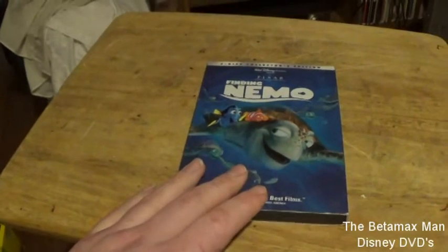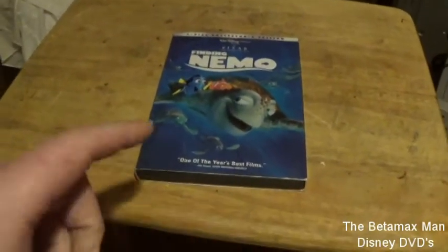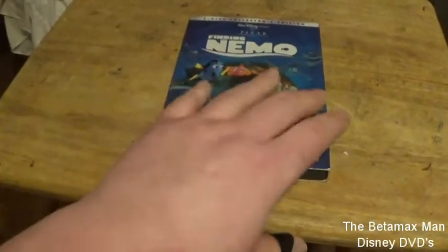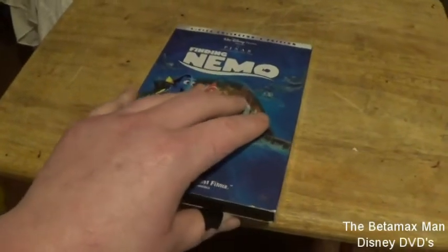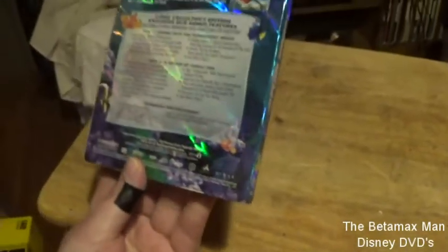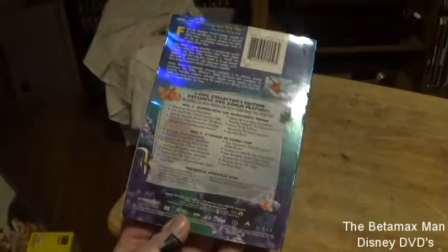Now, I paid about $25 for this disc when it first came out, or maybe it was $30. It was either $25 or $30 when I bought this, and I think I might have bought it at Best Buy, if I remember right. It was probably Best Buy that I bought it at.